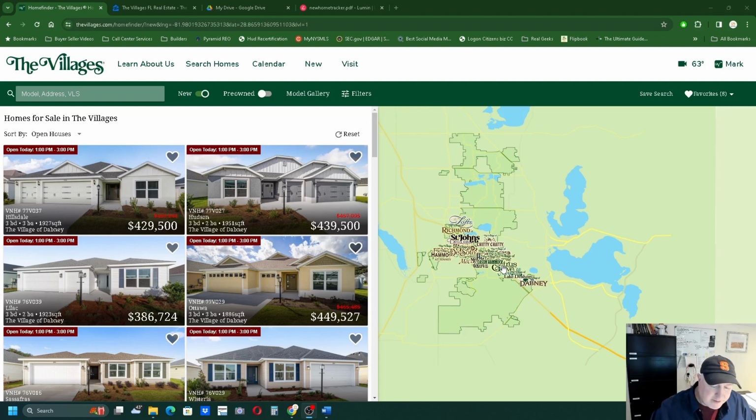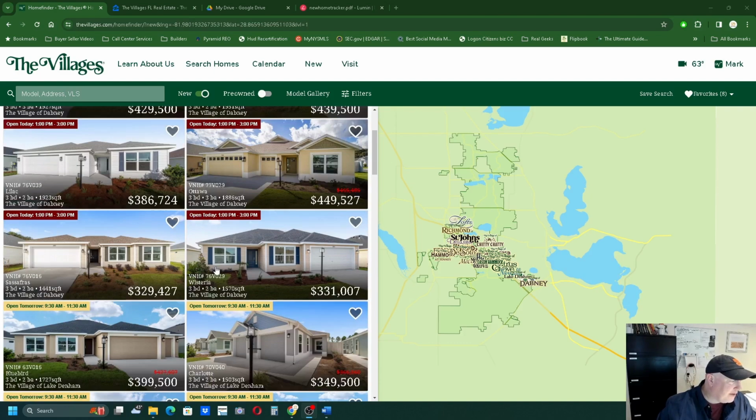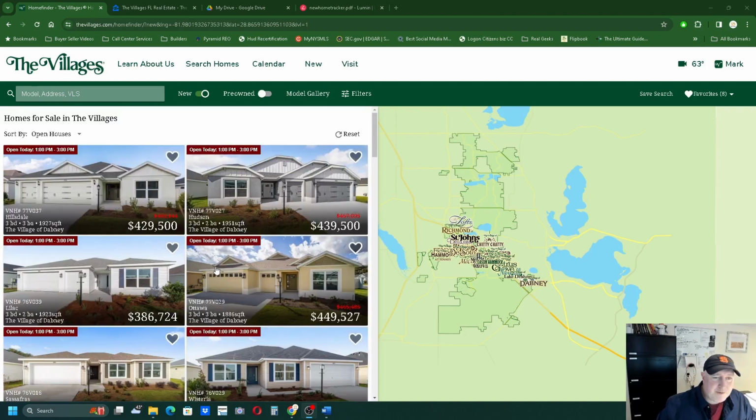Probably over by now. But there's about 18 to 20 new open houses in Lake Denham and Dabney this weekend, so Saturday and Sunday. So go out and take a look. There's a ton of open houses. You can go out, and you don't have to worry about being bothered. Go take a look, say hi, see what's going on, see what you like.